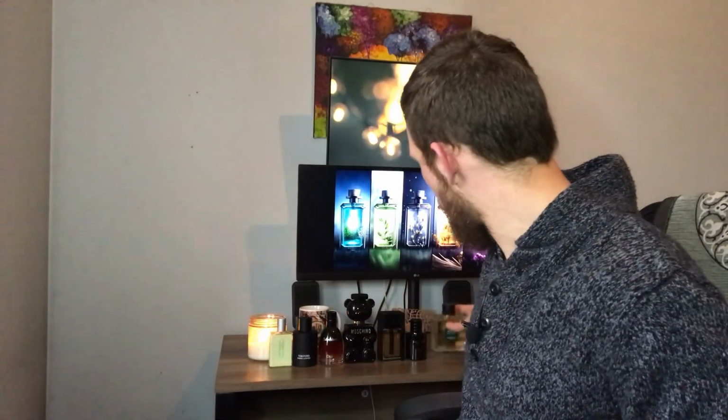Very gentlemanly, very beautiful. It's hard to say right now because they're both somewhat newer to my collection, but I think I would prefer this one over the Tom Ford Grey Vetiver, even though this one is the cheaper of the two. So that was my week in fragrance.